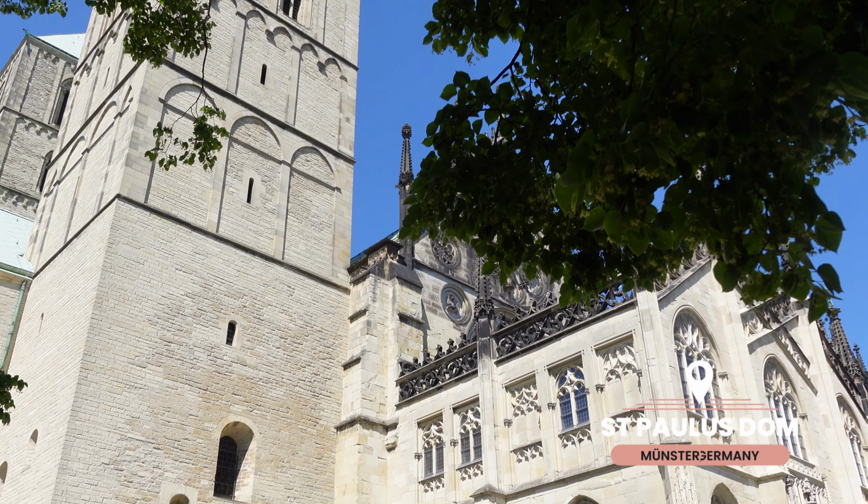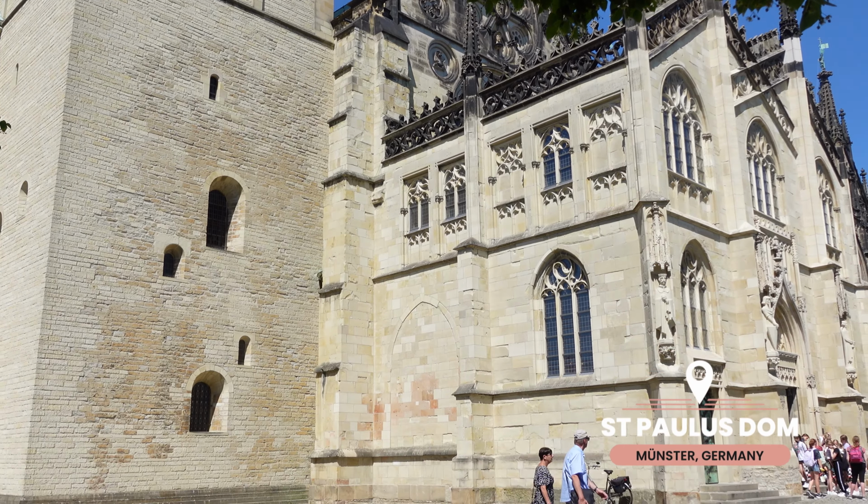Germany today. This is the first city we're visiting. We're going to be here for a few days. So we decided to just walk around, check the place out, and we found this beautiful church. This is St. Paul's Cathedral, built in the 1200s.